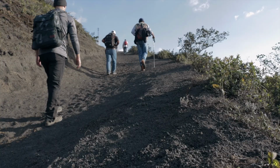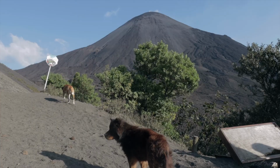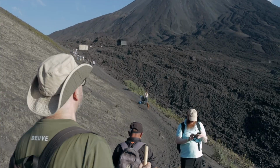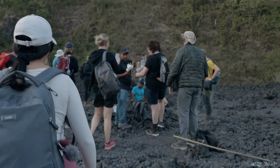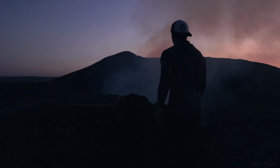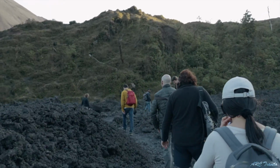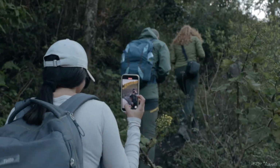Pacaya is part of a chain of volcanoes and is still very much active. Its last major eruption was in 2014, when it sent ash clouds all the way to Antigua. As you hike up, you'll pass through a mix of lush vegetation and dramatic lava fields, giving you a fascinating contrast between life and the raw power of nature. The views from the top are absolutely incredible. On a clear day, you'll be treated to panoramic vistas of the surrounding volcanoes and valleys. Some tours even let you roast marshmallows over the hot lava rocks. It's an epic adventure that's totally worth the climb.